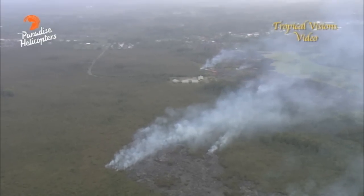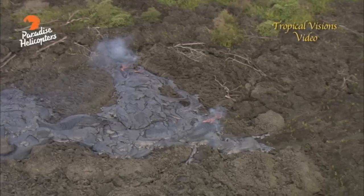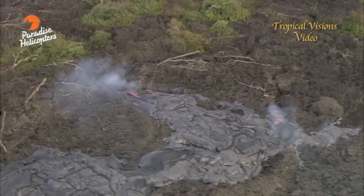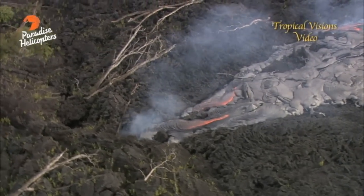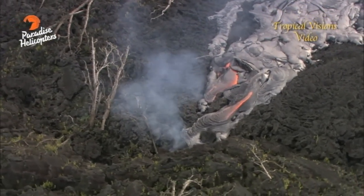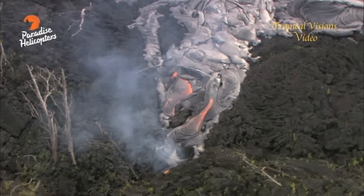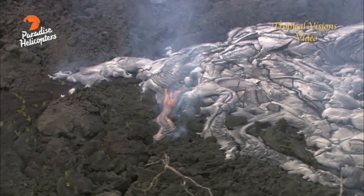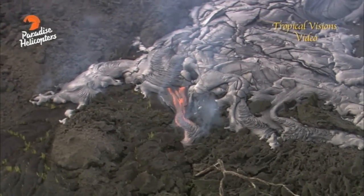And then we have a breakout that's further upslope, approximately 0.37 miles upslope from the Apa'a Street area. So it's above the transfer station, moving in a northeast direction at approximately, based on yesterday's measurements and today, about 220 yards over the last 24 hours. So we're monitoring all of that.